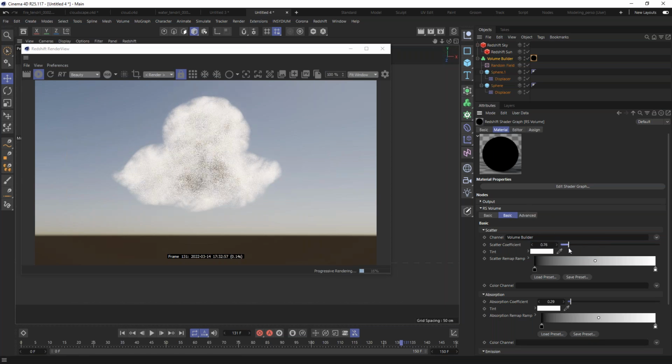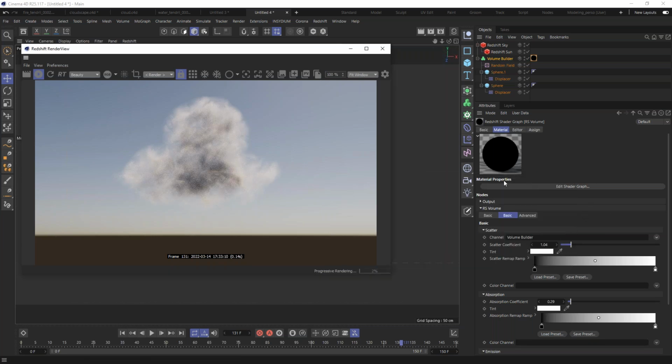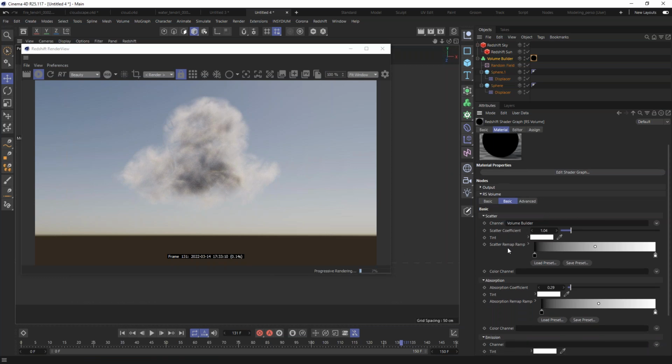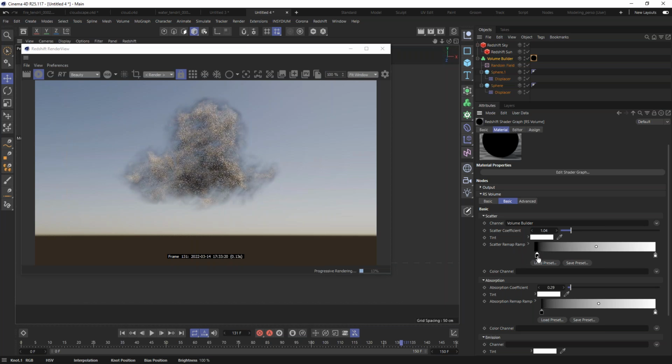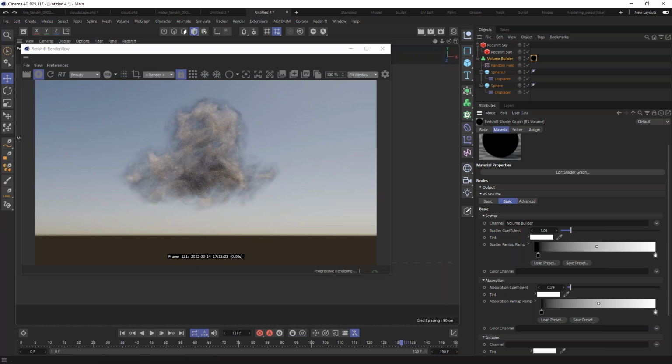If you want to tint it, you have actually here a tint. So if you want to make it slightly bluish, yeah, see, it works. It's slightly blue, whereas it was just white before. And also, what's interesting here, if you just work with the scatter remap ramp. So actually, if you go this way, see, this one is more useful when you render fire or smoke, but it works also with the cloud. As you can see, it's actually the ramp. Yeah, that was a mistake. Another one. This one should be pure black. Otherwise, it does funny stuff.